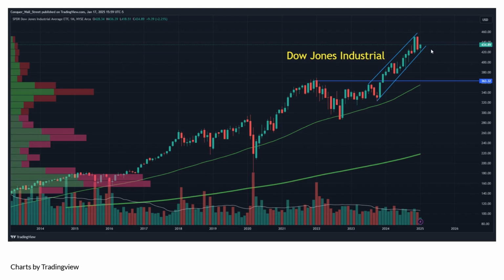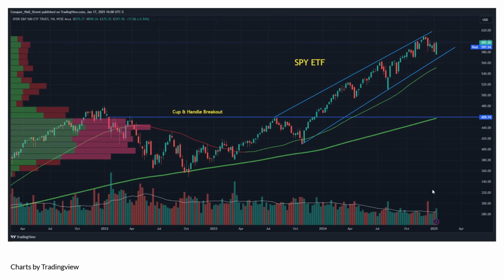But like I said, should something go wrong, should it break out of this trend, the downside is right around this 360 level, a significant pullback in the Dow Jones Industrial Average. Here we have a weekly view of the SPY ETF. We see this nice little channel going up. And a pullback is remaining within that channel on the weekly time frame.